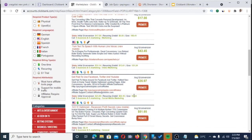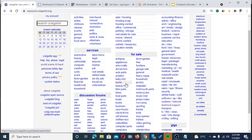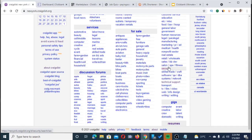So where are we going to promote this product? We're going to promote this product here on Craigslist. Craigslist is a huge, massive website, very popular in the United States and some parts of the world, where people go to list products to sell. People are there looking for jobs. People want to sell their houses. You have services, people got services to sell. Communities, housing, jobs. People come here to look for jobs, and they drop their resume.